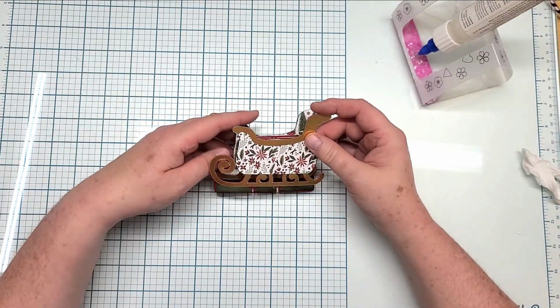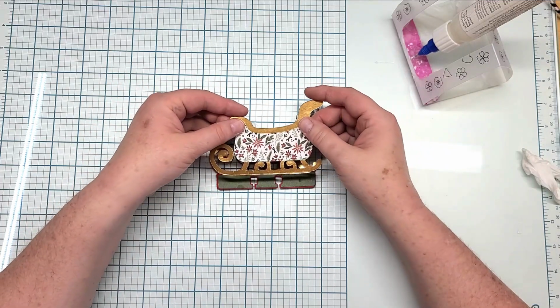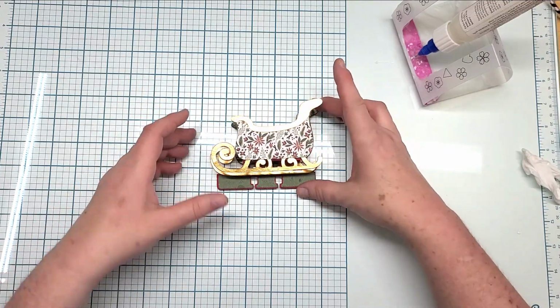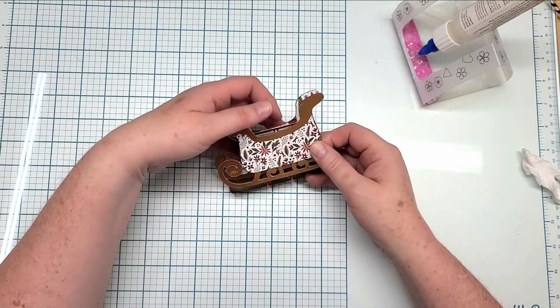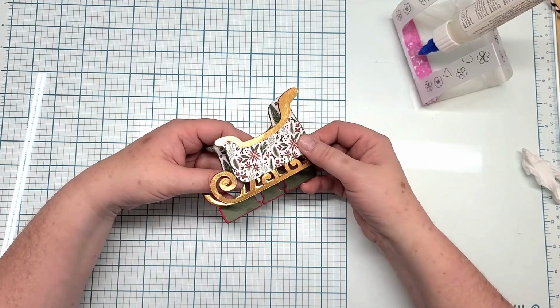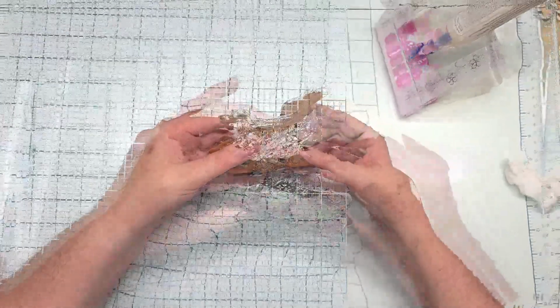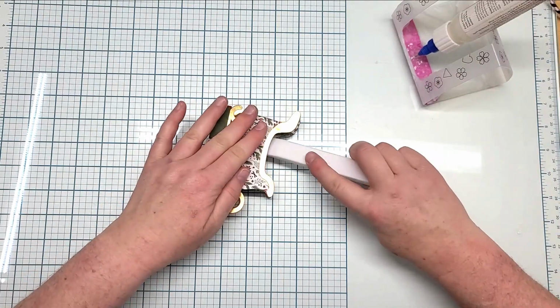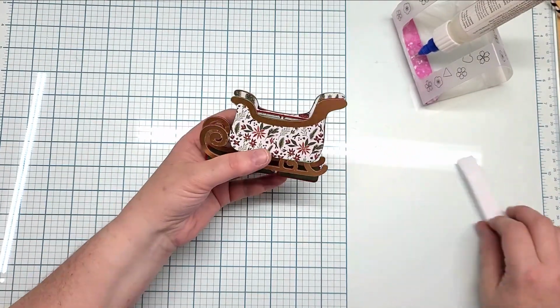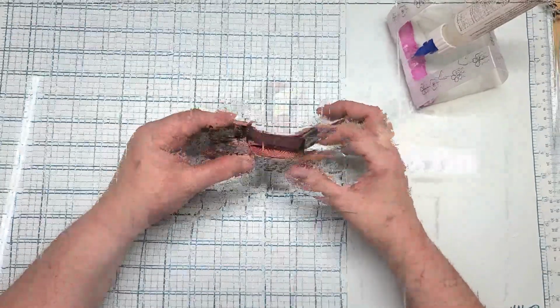Up along the bottom of the box, along the bottom of the sleigh, and along with that very front runner. Just bring that down a little bit and scoot this forward, making sure it looks fairly even. Lined up along the bottom, that looks really good. So we're using my bone folder on the inside of the box. There we have our 3D Sleigh Memory Decks card.